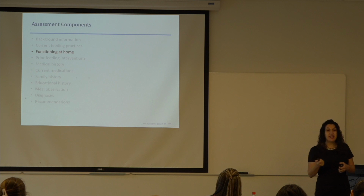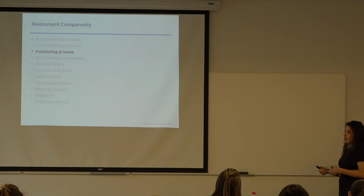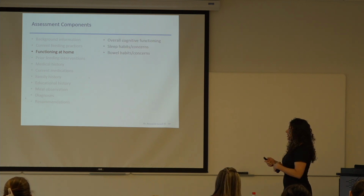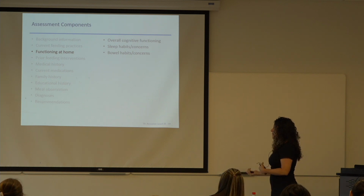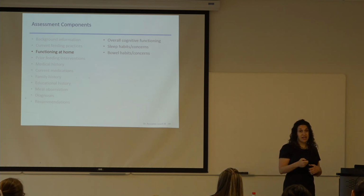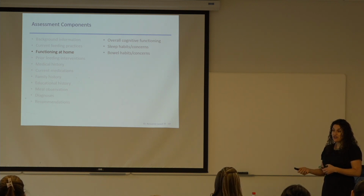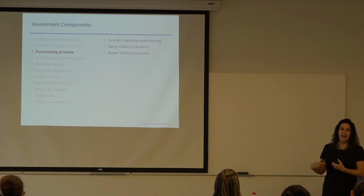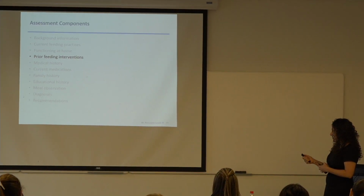Also, it's important to get a sense of what general functioning at home looks like. Even though this is a feeding evaluation, some of those other pieces are really important to understand the functioning of the child: overall cognitive functioning, sleep habits or concerns, bowel habits or concerns. As someone who's a psychologist and a behavior analyst, if there are sleep concerns, I can also work with them on that. If there are toileting concerns, I can also work with them on that.